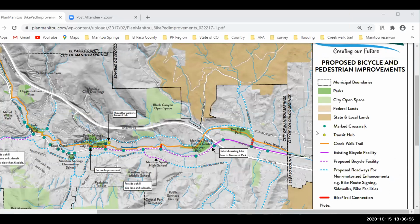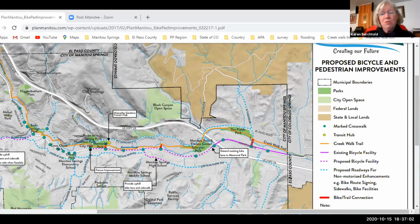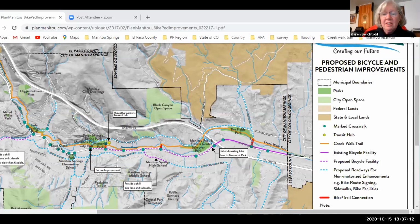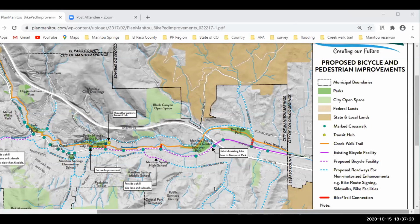We have Manitou Ave in purple, and Becker's Lane is shown in red, actually Becker's Lane Bridge, and that's indicated as a bike and trail connection that back in 2017 we decided merited improvements to be a more functional bike and trail connection. So it's an important connection in our community.